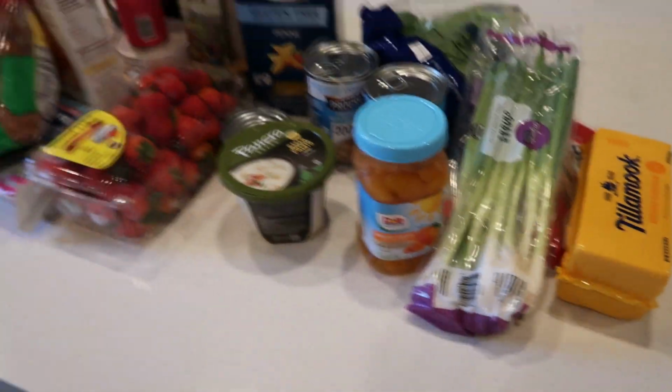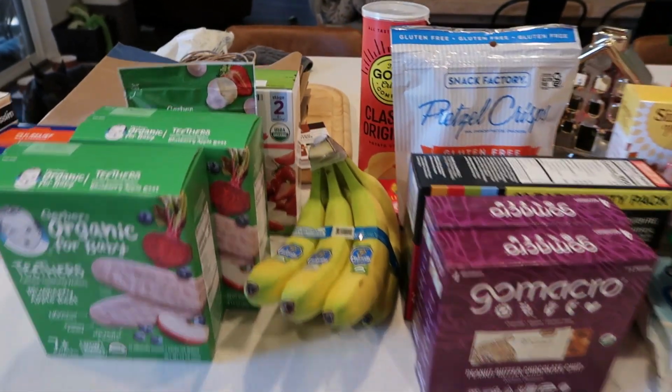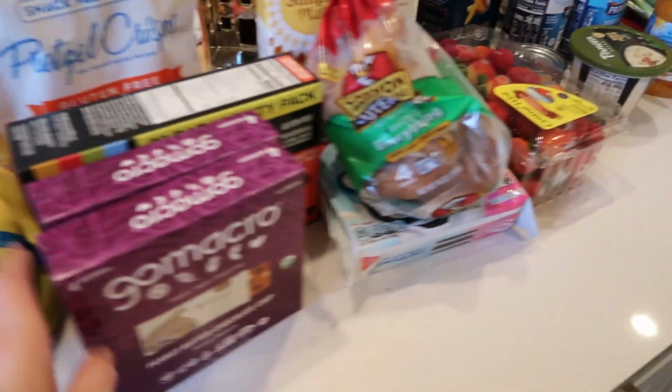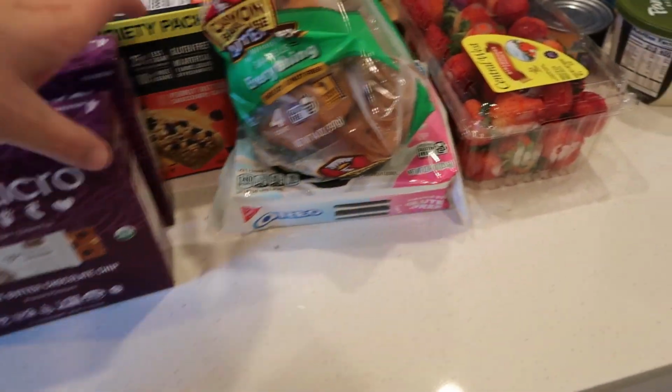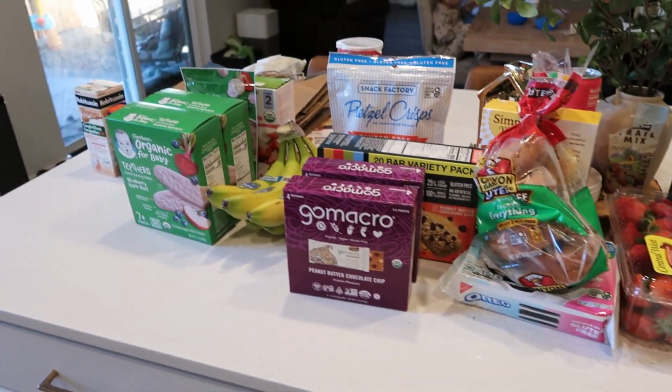So not a very big haul because I have a lot of food in our fridge. I just needed a couple extra snacks for Knox, medicine, some fruit, a couple gluten-free things. Pretty small. So now I'm going to put it away.